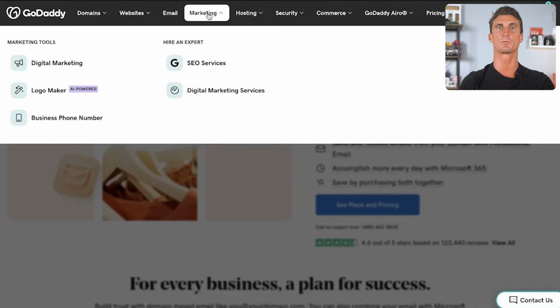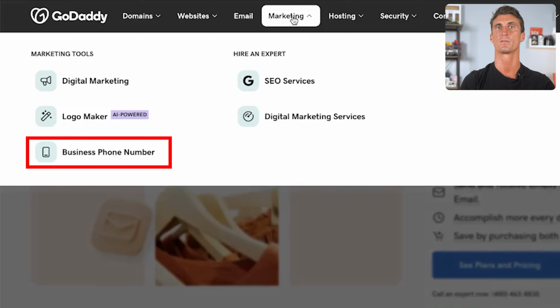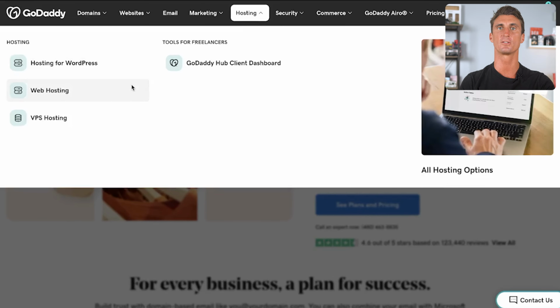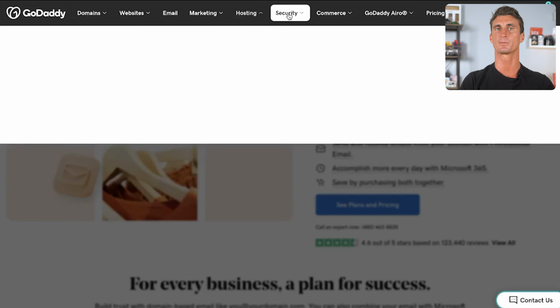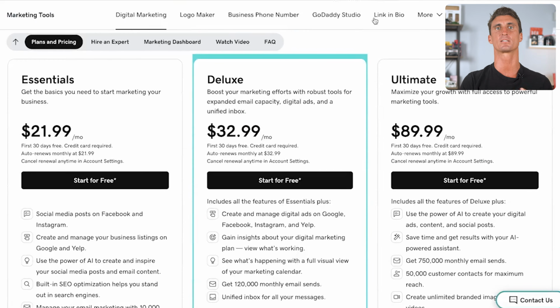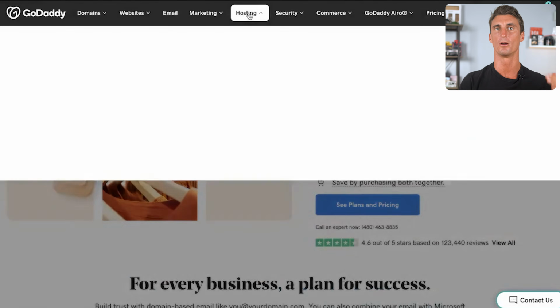GoDaddy also has expert marketing tools plus a logo designer, and they can help you get a business phone number. And this is one of the reasons why I recommend GoDaddy. With GoDaddy, you can get everything you need to start your new WordPress website, even your entire business, all in one place. But here's a secret I want to share. If you buy these features individually, that can add up really quick. Security can be up to $399. Marketing can be $89 a year. Everything else can be over $20 each. But here's the big secret. You can actually get all these features you need to start today all in one right here.